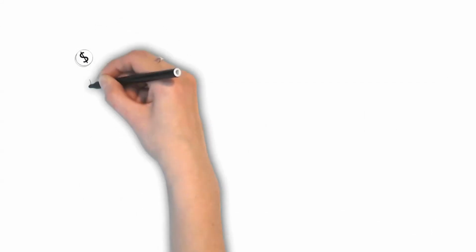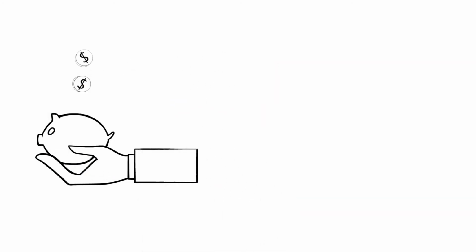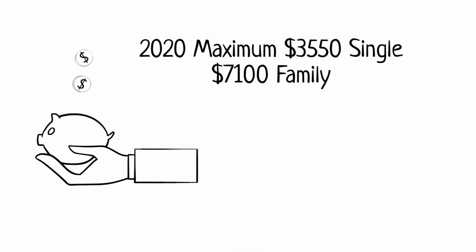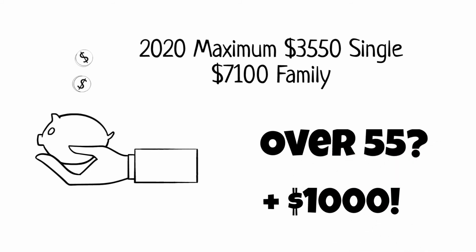The IRS changes the maximum benefit annually. For 2020, it is $3,550 for a single person and $7,100 for a family. If you're over the age of 55, you can add an additional $1,000 per year.